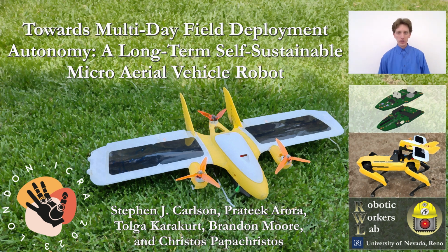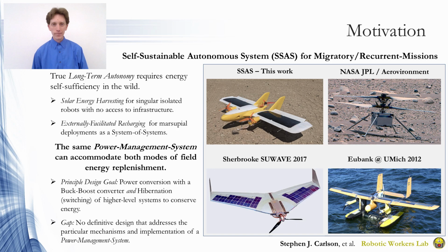Today, I'll be presenting our work on Towards Multi-Day Field Deployment Autonomy, a long-term self-sustainable micro-aerial vehicle robot. To unlock true long-term autonomy, aerial robotic systems have to be able to endure in the wild over prolonged periods of operation, which effectively means being capable of replenishing their power supplies without relying on human maintenance or any other stationary infrastructure.